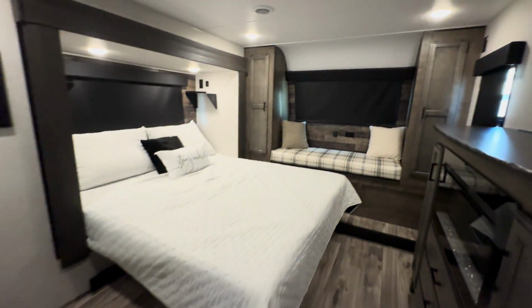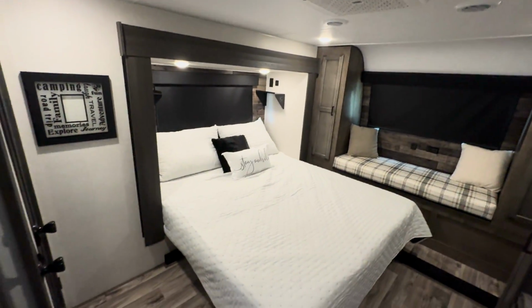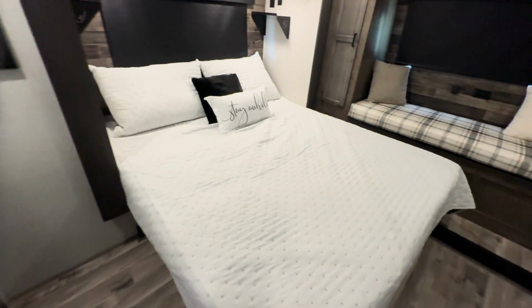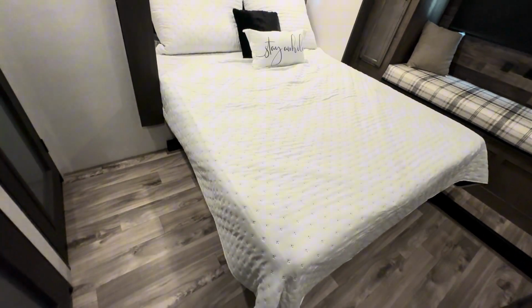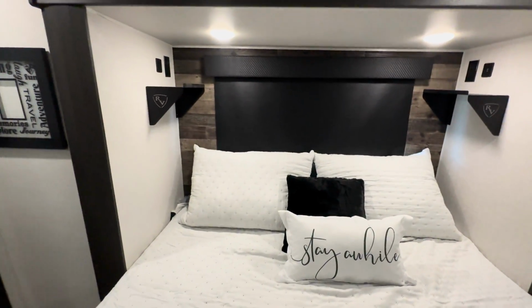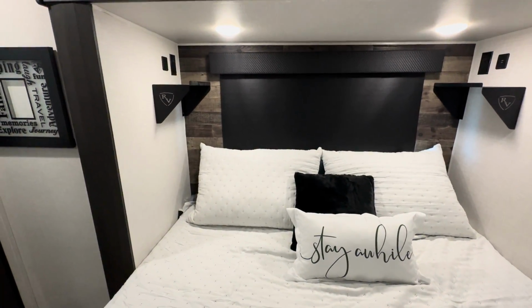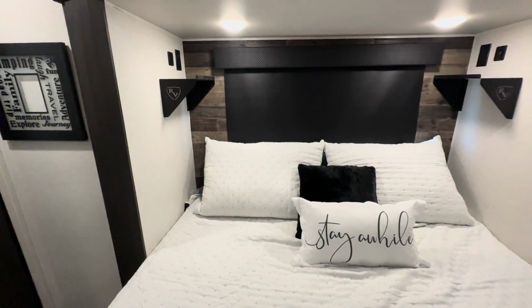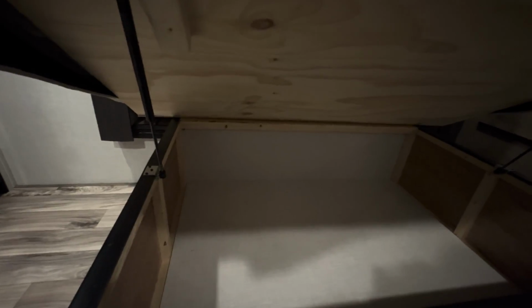Now heading into the bedroom. Another thing Venture RV is known for is their bedrooms. And this one's no different. You got a sleep tight king bed. You got a shelf on each side. Both sides have 2 outlets and 2 USB ports for your phones or CPAPs or whatever while you're sleeping. Not only that, you get storage below on the struts so you don't have to lift anything up, as you can see.